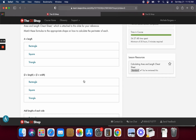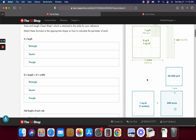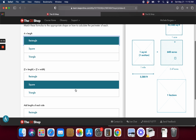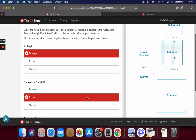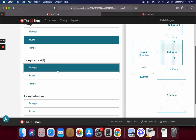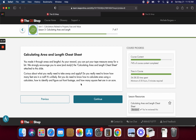Okay, 4 by length. I'm guessing it's a square. I think this one's a square because it's 2 sides. Okay, these must be the opposite. Okay, maybe this one's the square and this is the rectangle.